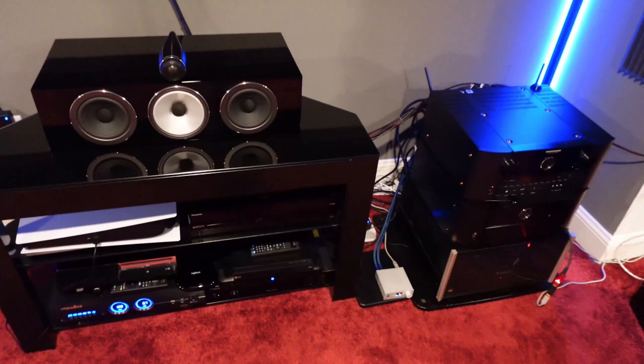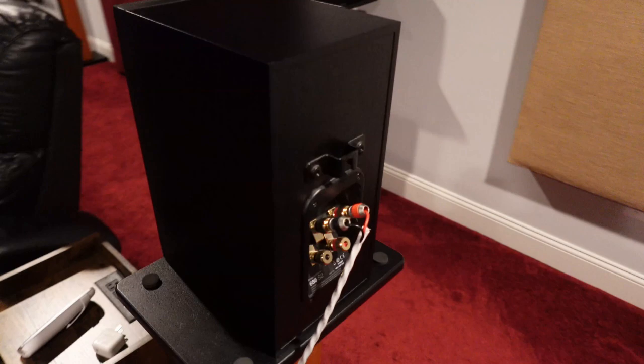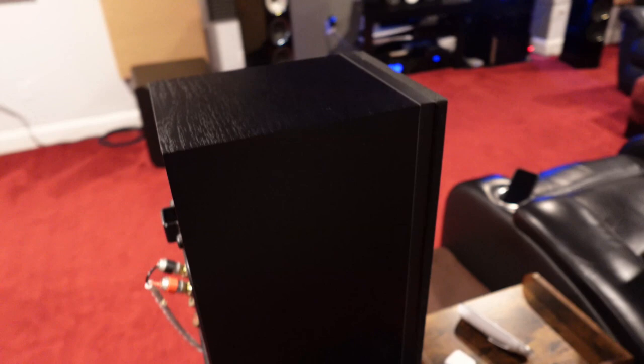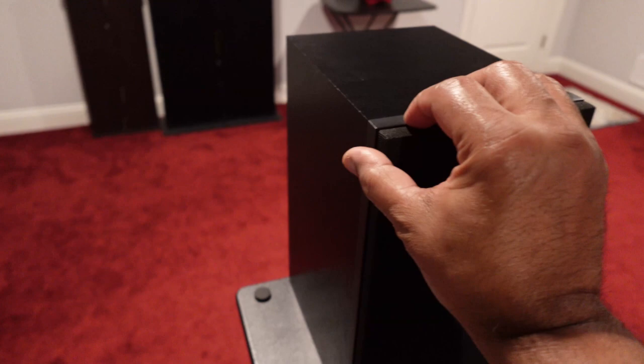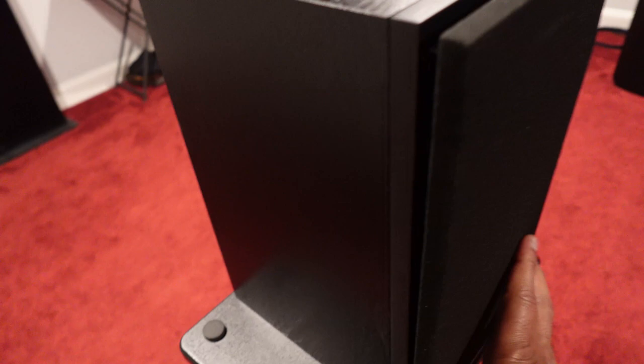And then for my surrounds, let's pan back here a little bit. For my surrounds, I have the B&W 686. Now I was planning to upgrade to the 705 S2s or the S3s or even the 706 in this room, and I just haven't gotten around to doing that because, number one, they are quite pricey, so I have to wait for a special deal or something to come out on those.